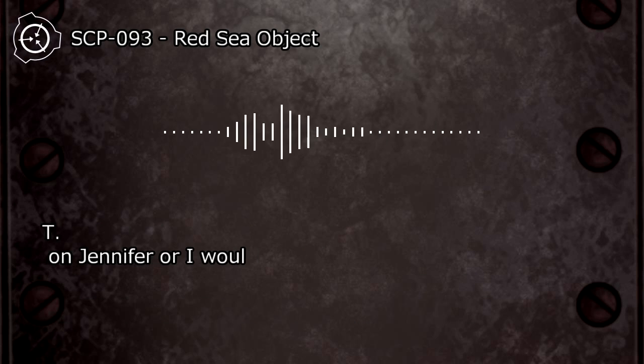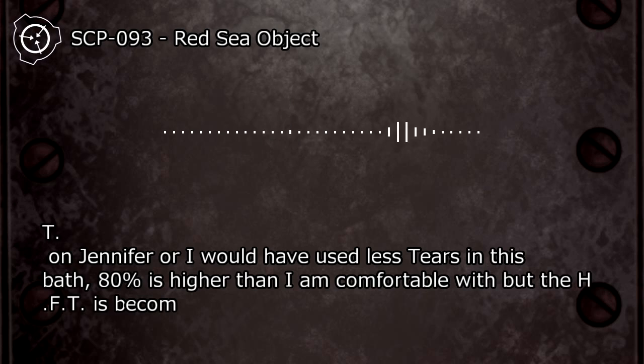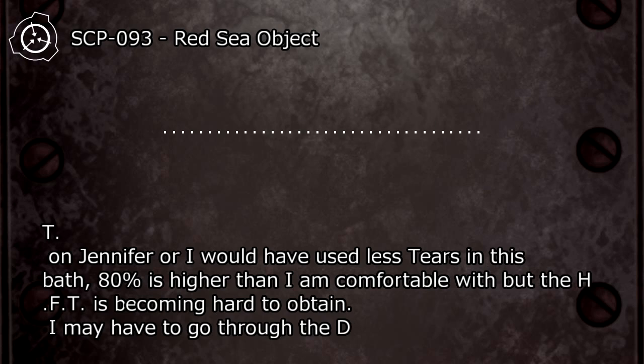T on Jennifer, or I would have used less tares in this bath. 80% is higher than I am comfortable with, but the HFT is becoming hard to obtain. I may have to go through the dark.